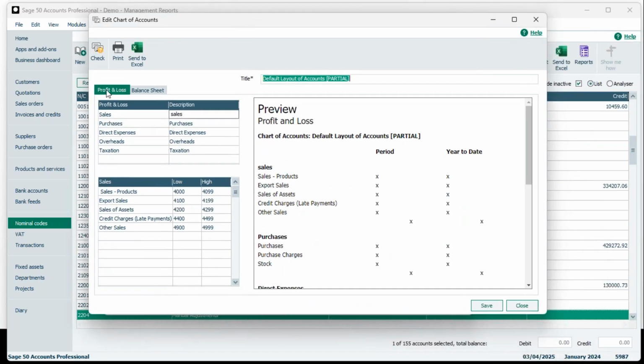So you can then see I'm on my profit and loss. I've got my sales selected, and below it shows me what my range is, from 4,000 to 4,999 there.